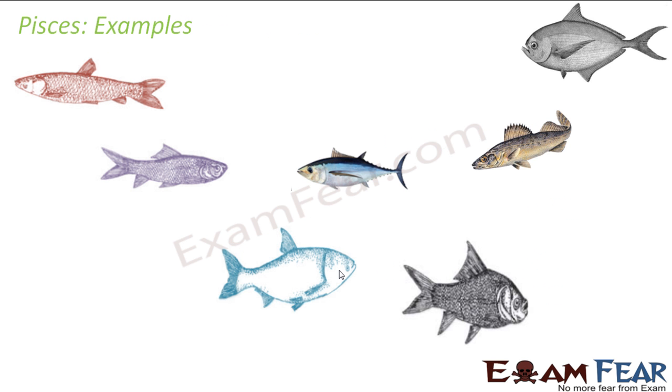Let us now look at the examples of Pisces. There are many varieties of fishes. You have many sea fishes like hilsa and sharks. You have many freshwater fishes like rohu and katla.